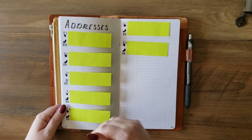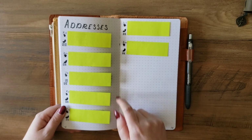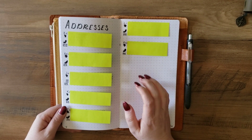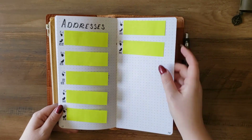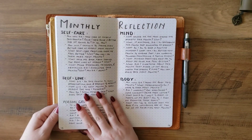Then I have an address book. Obviously I have all of the important information covered up, but pretty much I just have addresses, phone numbers, and email addresses. Now the actual information I write in pencil because addresses change, people move, people change phone numbers, and I want to be able to edit that as the years go on.